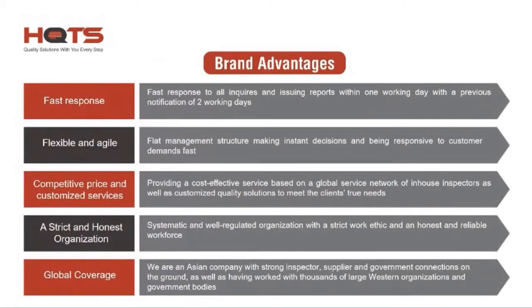There are several reasons why working with HQTS can be a fantastic experience, and they can be broken down into these 5 sectors. Now, the first being a fast response time. We provide fast responses to all inquiries and issues, and usually provide reports within 1 working day, with a previous notification of 2 working days to be able to deliver that.